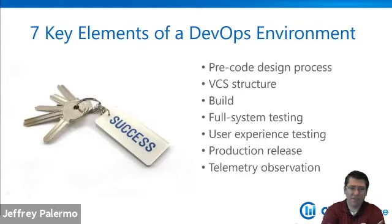But in order to succeed with your DevOps environment, you need to have the 4 different design decisions modeled out on your Kanban board in your pre-code design process. You need to have your version control structure a particular way so that you have the right granularity in the structure of your Git repositories. You need to have both types of builds implemented, private builds and integration builds. You need to have full system testing integrated in with your continuous integration process.